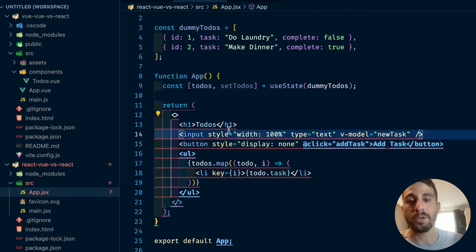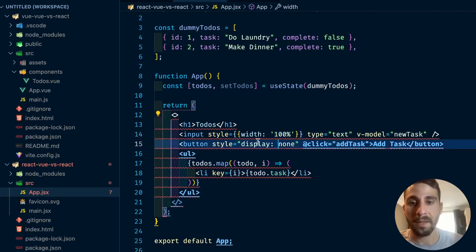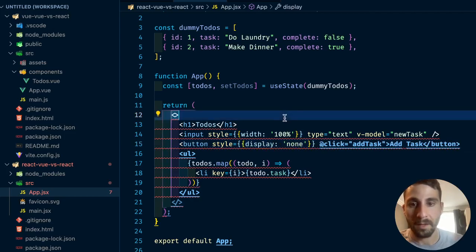And in Vue, you use strings. In React, you're going to use curly braces. And if you're referring to a style, you gotta keep in mind that the style is an object. So we actually need double curly braces. And there's something else we're going to have to change here in a second. This, for example, is going to have to be a string. This button right here, we have the display set to none, but let's first just change it to an object. None is going to have to be a string, and we need double curly braces.